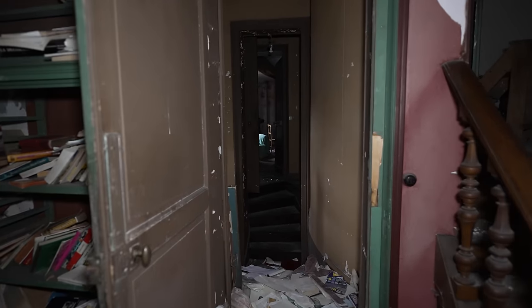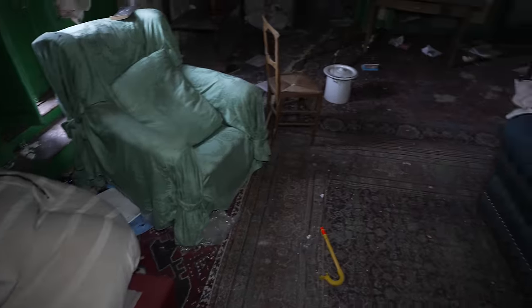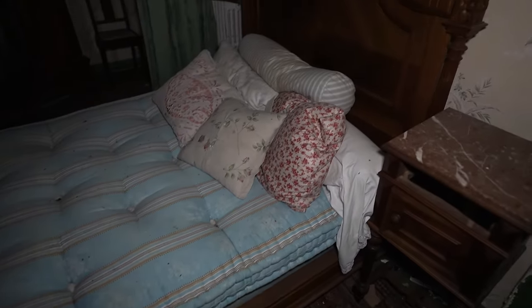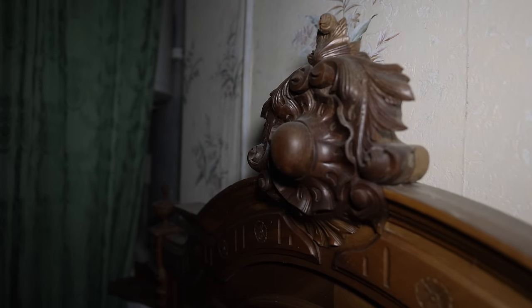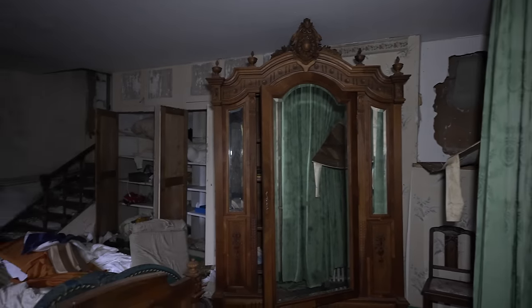So if you come out of a sewing room, looks like there's maybe a kid's bedroom over here. Maybe not a kid's. Maybe this is where the maids would stay. Not exactly sure. We got another bedroom with two beds over here. There's a lot of junk in this room.